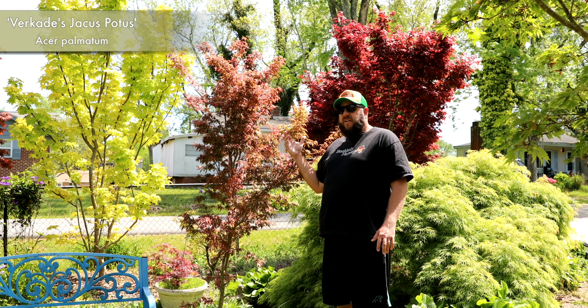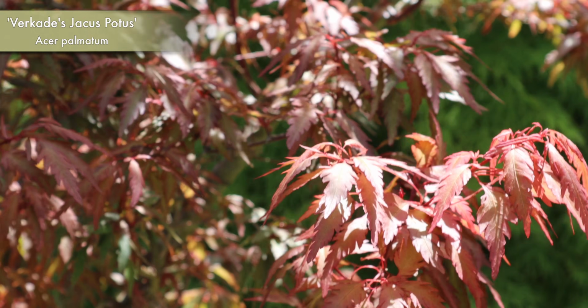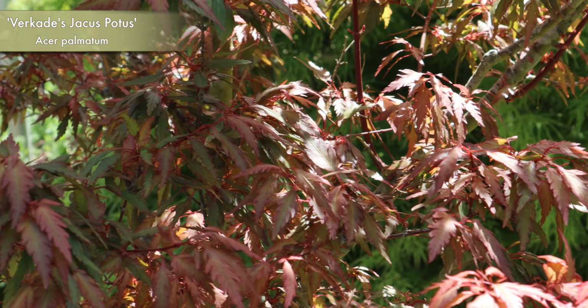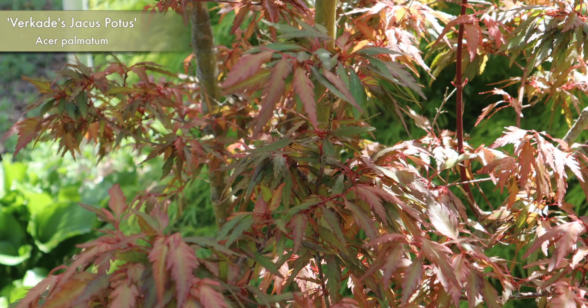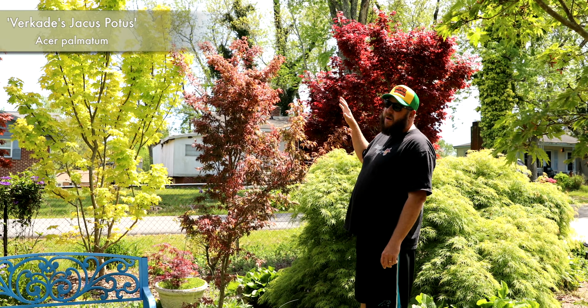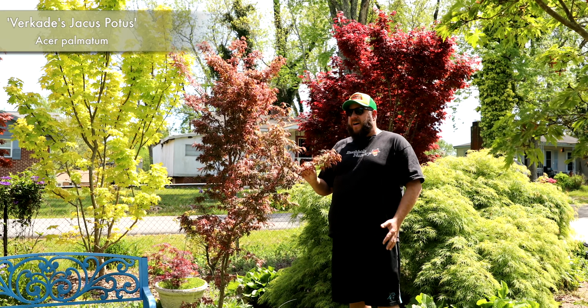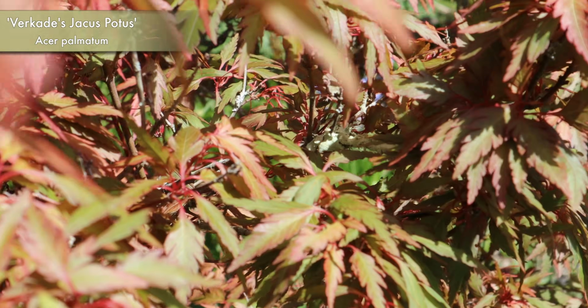All right, y'all, beside me here is our first graft. You might have heard the story. Tim and I brought this one back from Dave Vercade in like a thimble. This is our first graft of Vercade's Jacus Potus. Love this weird color this one gets this time of year. Kind of an apricot-y pink red. Another sessilifolium style leaf structure, which we're crazy about. It's just looking awesome here in the spring garden, guys.